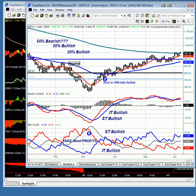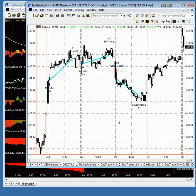Wanted to look briefly at our OEX. We get so many questions about the OEX options. This is more of a complement to our futures, our core futures portfolios.